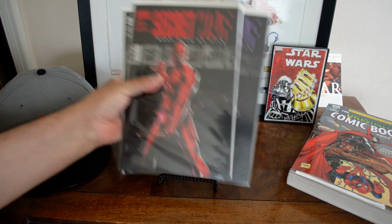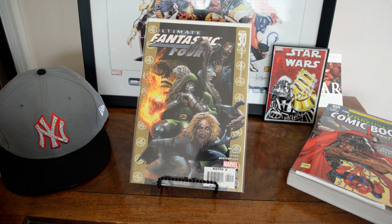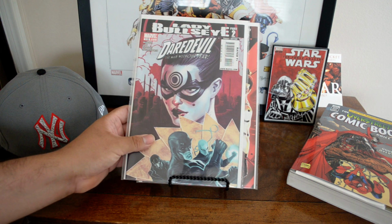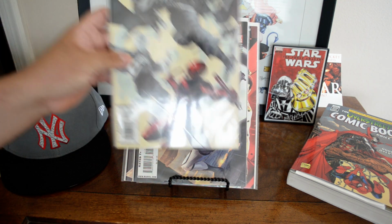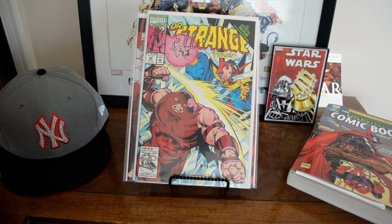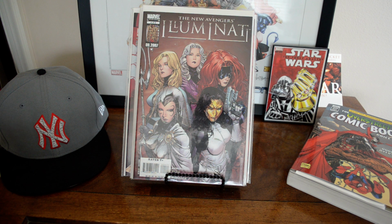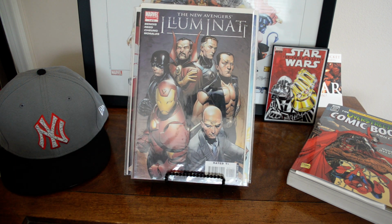And then I have another box, same dealer. He puts your books in a box when you check out, like I said. Another copy of this, Ultimate Fantastic Four 30, first cover appearance of Marvel Zombies. Daredevil 111, 112, first appearance of Lady Bullseye. But again, part 1, part 2, part 3, and part 4 of that story arc. Doctor Strange 44, first appearance of the Sidorak. Marvel Now .1, first appearance. Illuminati number 4, number 3, number 1, first solo series of Illuminati.